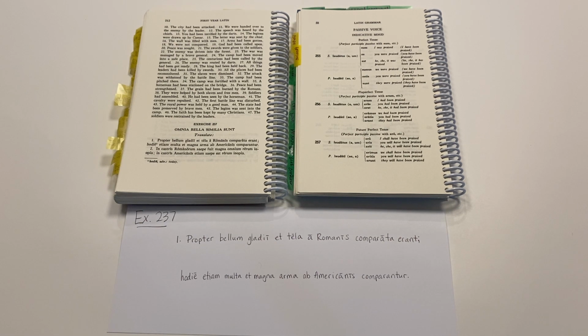And there's also going to be some opportunity to practice past knowledge of things, simply verbs in the passive voice. So with that in mind, let's take a look at number one, and I think you'll see what I mean.